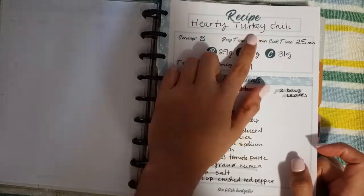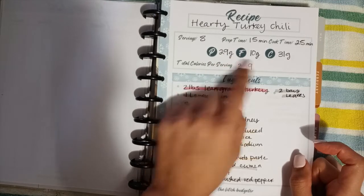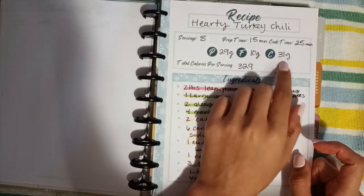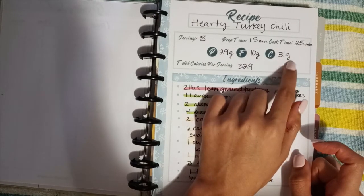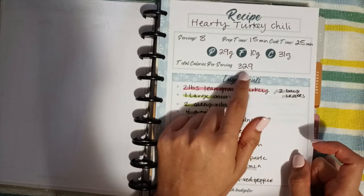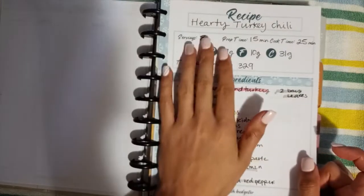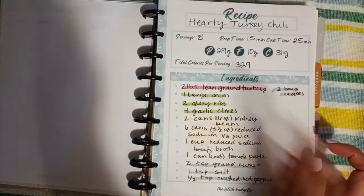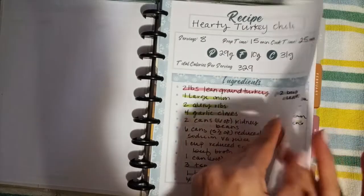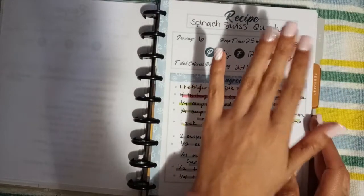So the hearty turkey chili. This has 29 grams of protein, really good, 10 grams of fat, 31 grams of carbs. Total calories for a serving is 329, which is really good. It's going to give me 8 servings, so that's going to get me through the week.